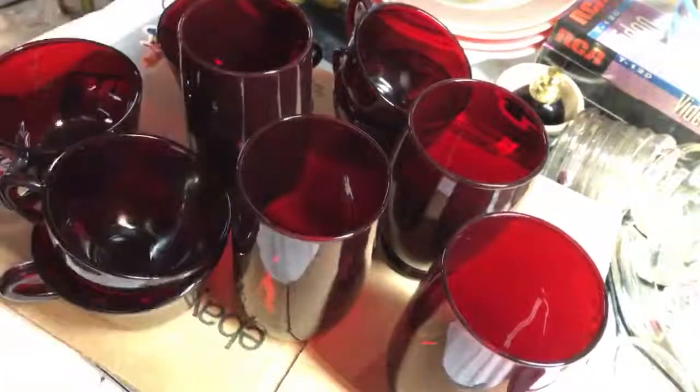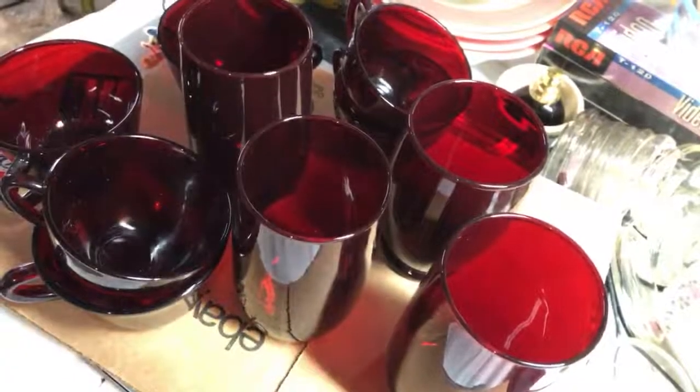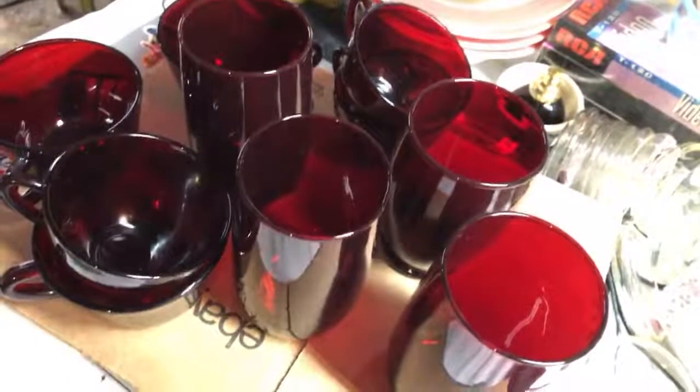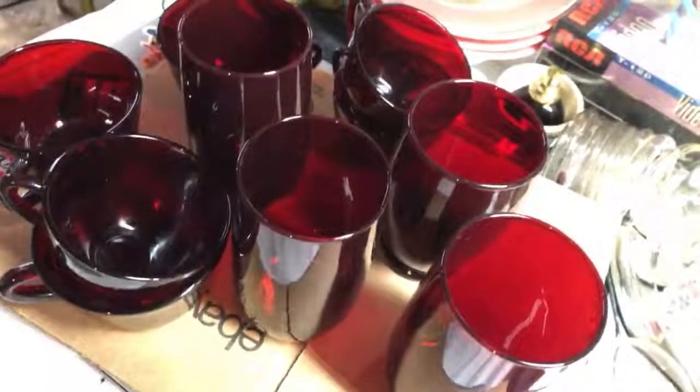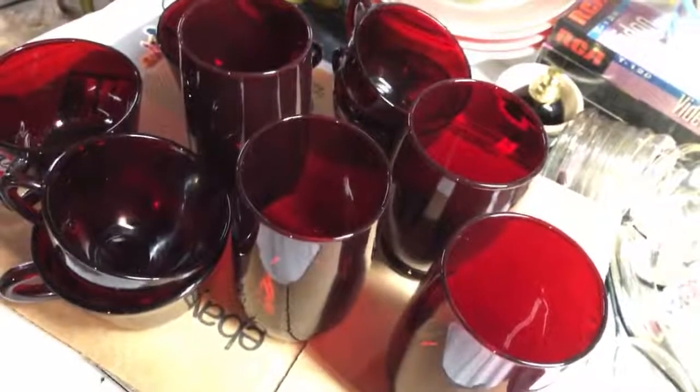There's a bunch of red. You don't need to see any more red. I'll just get this out of the way. It's all the same stuff now. All the same reds. More red, more red.